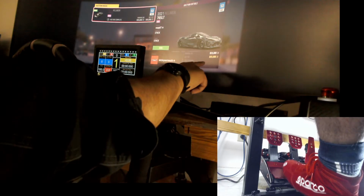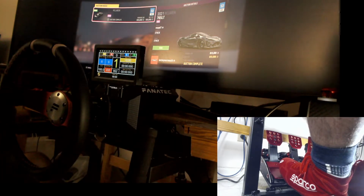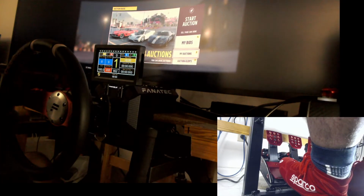Awesome, we got the McLaren. We finally got the McLaren. Nicely done, boys. Good work. How much did we pay? We're gonna find out right now. Okay, we paid 859,000 credits, which is a total steal in my books.